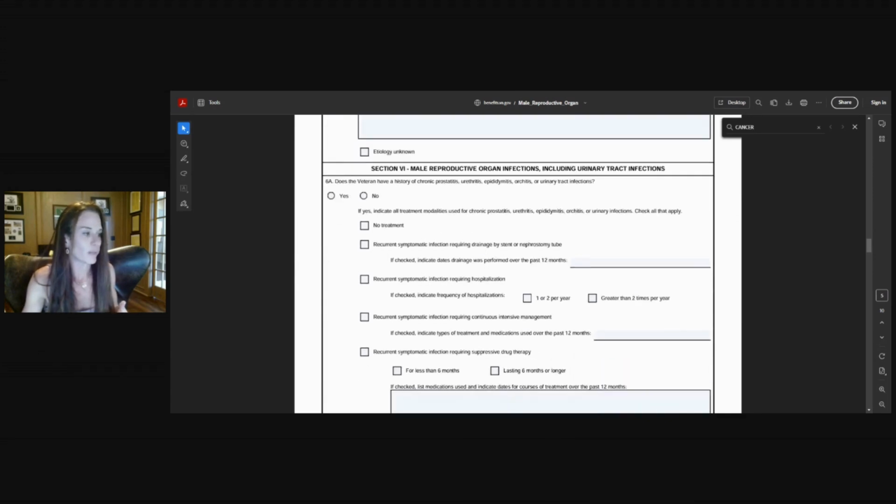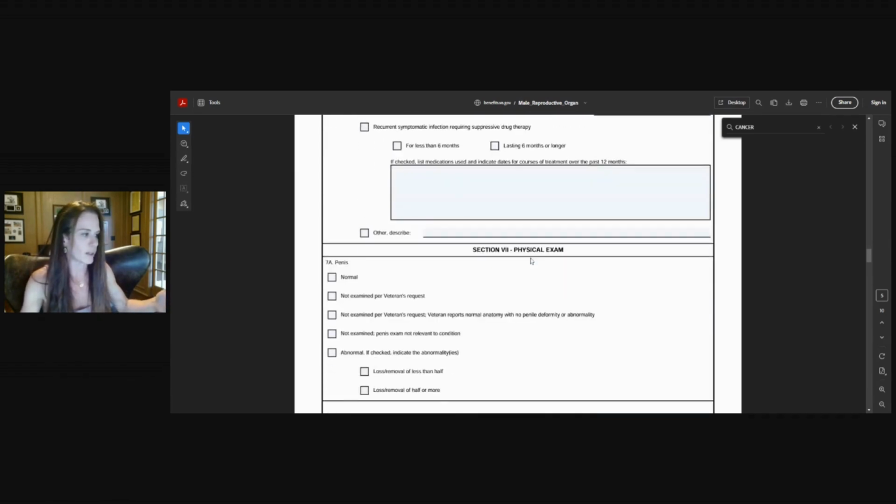Male reproductive organ infections, including UTIs. We're going to skip this portion because we're not talking about UTIs today. We're just talking about prostate cancer. But if for some reason you've got recurrent UTIs that your doctor feels is related, that might be important for them to note here as well.